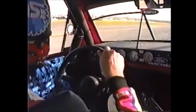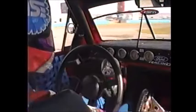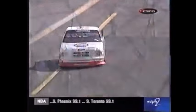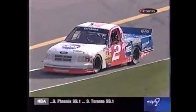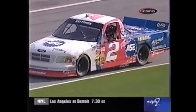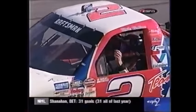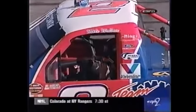Back at the Daytona 250, you're on board with Mike Wallace as he is making his way towards Victory Lane, and he's making a U-turn and coming back for what could be an abbreviated Polish victory lap as he's back into pit lane. 41st Ford victory in 123 NASCAR Craftsman Truck Series races, the 3rd win for Mike Wallace.